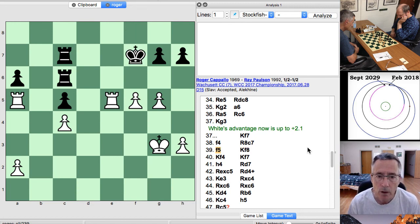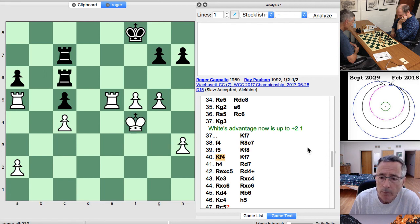If he moves either rook off of the C file, I'll immediately be able to take the C pawn. But that may have been the best alternative. Instead, he marks time, king to f8. So I'm able to further centralize my king. King to f7, h4.